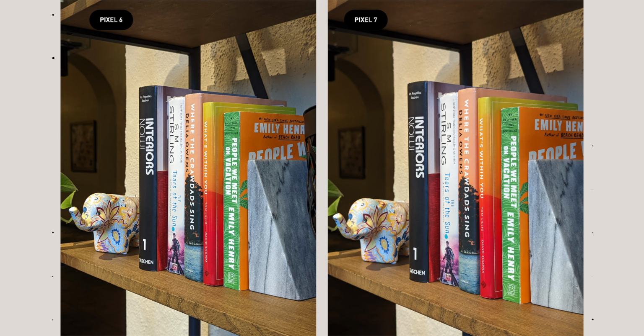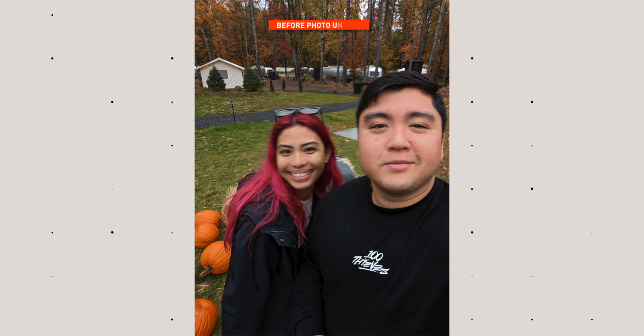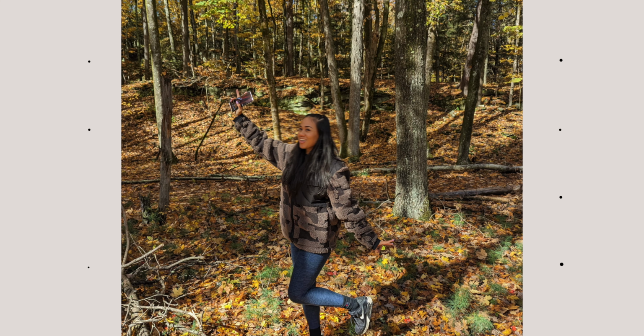Besides that though, the Pixel 7 will also give you photo unblur, which is their new software feature to unblur any photo you process using a Pixel 7 phone. And I'm not sure how exclusive this will be for the Pixel 7 and whether or not this is going to make it to the Pixel 6 and 6 Pro as well. But for now, you can only use photo unblur with the Pixel 7 and 7 Pro.